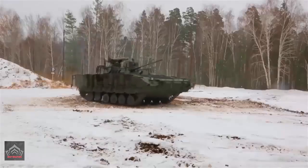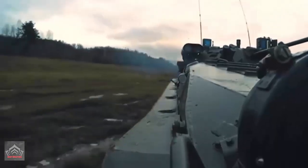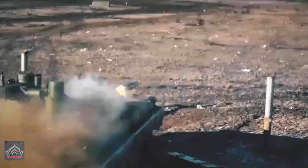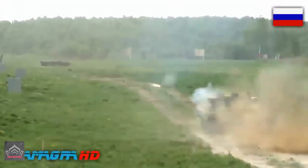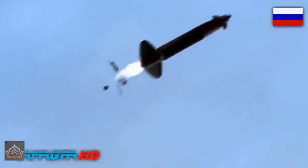The Bradley's top speed of 56 km per hour lags behind the BMP-2's 65 km per hour, and it lacks amphibious capability without preparation. The trade-off reflects differing priorities, Russia favoring speed and deployability, the US emphasizing crew protection and sustained combat power.